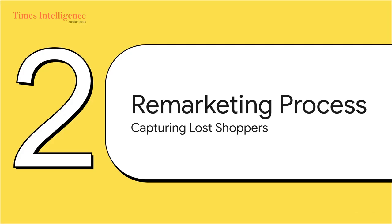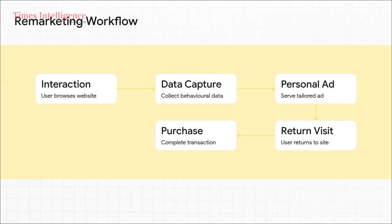Which brings us to part 2, the remarketing process. So this builds into a complete dynamic remarketing workflow. Step 1, the user interacts with your website. Step 2, standard e-commerce pixels capture that specific behavioral data. Step 3, they're served a highly personalized ad. Step 4, they make a return visit. And Step 5, they finally purchase. It's like a giant puzzle coming together.